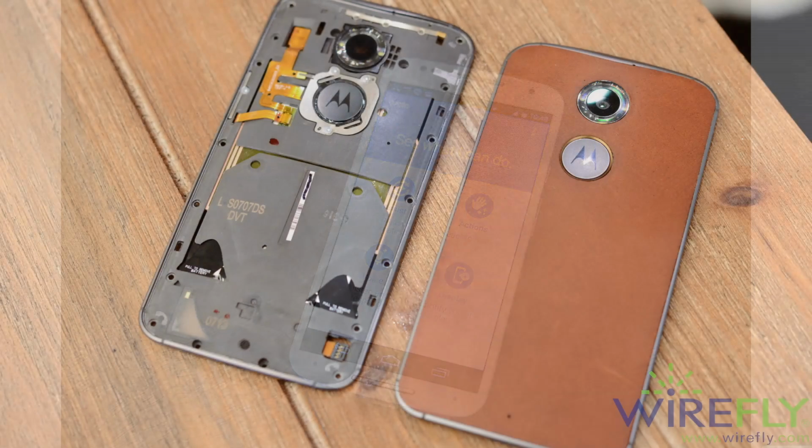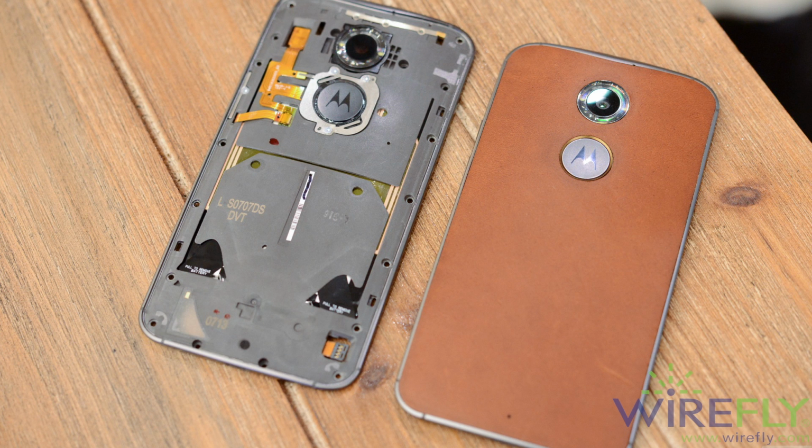Looking at the back of the phone, the camera is a 13 megapixel camera which has a really unique flash on it. The flash is a ring around the camera, which makes it look pretty sleek, looks pretty original, and actually looks pretty cool. The front facing camera is a 2 megapixel camera, and yes, the display is bigger. It's a 5.2 inch 1080p OLED display.